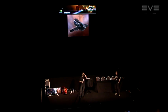Next question. Over here. Hello? Just a couple of quick questions. With the upcoming new effects, would that include possibly visible missile launchers on any ships?